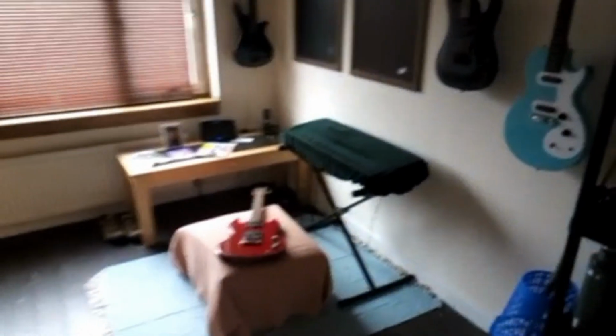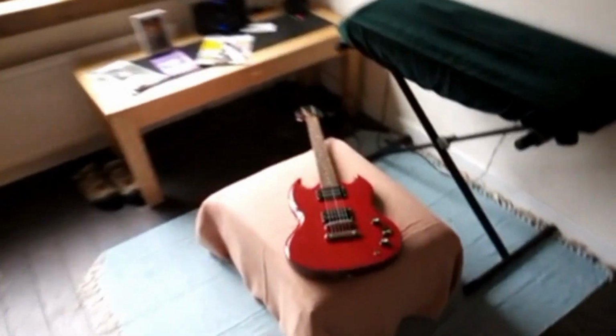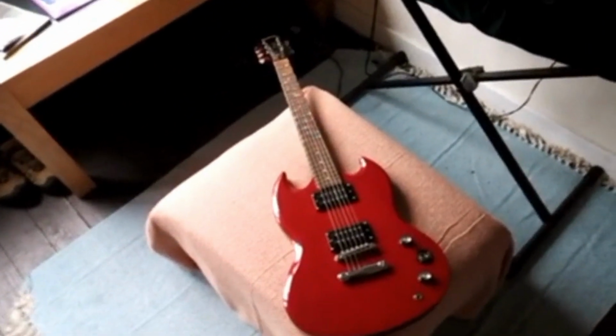Take you back around. And our synthesizer. Our Gibson.